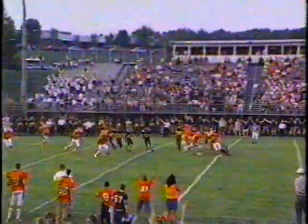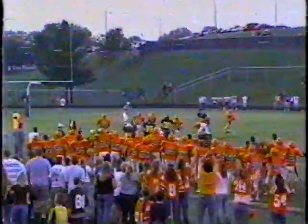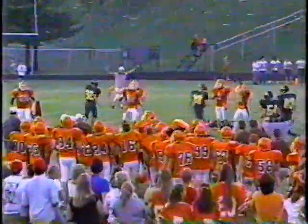Looking for some running room. Brings it to the outside. He's got some. Eric Davis still on his feet. Eric Davis, he can make things happen. I tell you, he's finally taken down. Nice return. And we got a yellow flag down on the field.